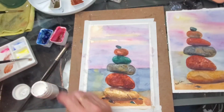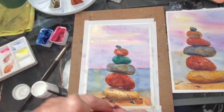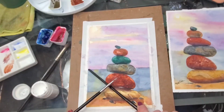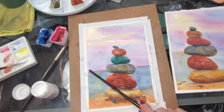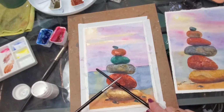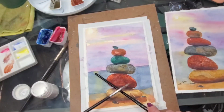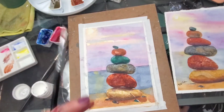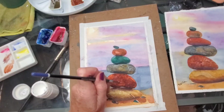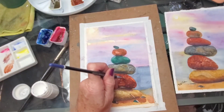I suppose if I cut out a piece of paper in the shape of the stones, which is something that you could do, then you can go ahead and place that over your paper and you'll be perfectly fine. But what I end up doing is I go in and I start dotting with the white, which is going to leave little polka dots all over my paper. So what I suggest you do, if you don't want to tap like I'm trying to do here, wet your rock a little bit first and then drop the white into your wet rock.